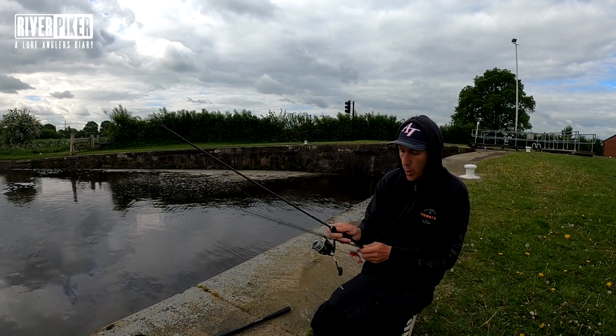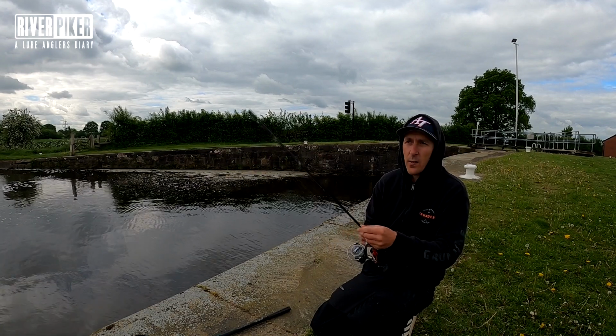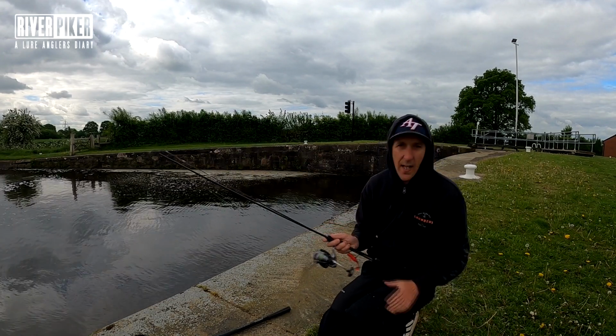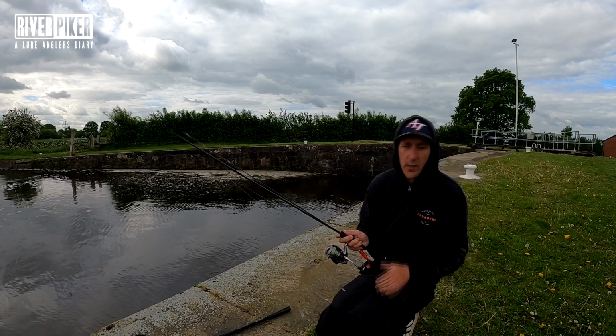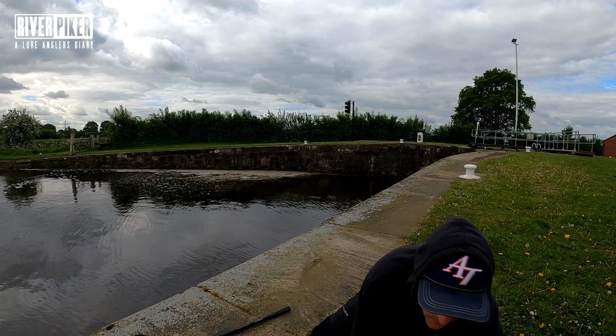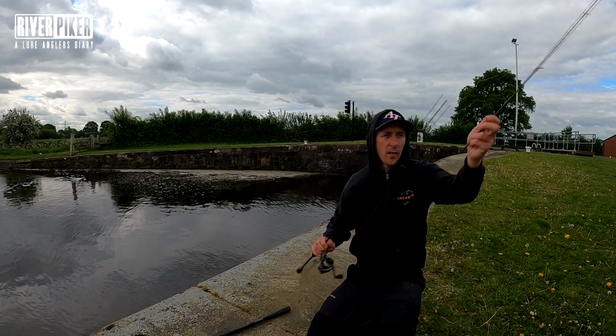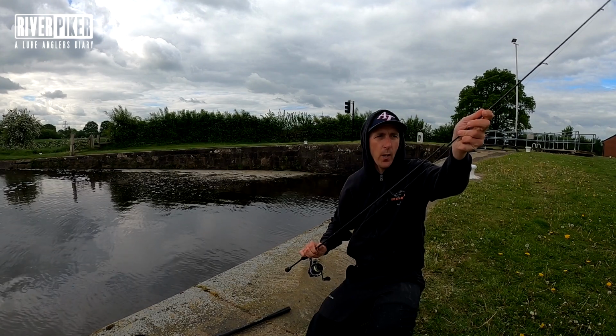What we're going to do today is what a lot of people often do, and they stick to one spot, which can work. You can also fail. You stick to one spot and see what you can get. And on this occasion, luckily, I've brought a lighter rod. So it's the same little perch outfit, but a much lighter setup.